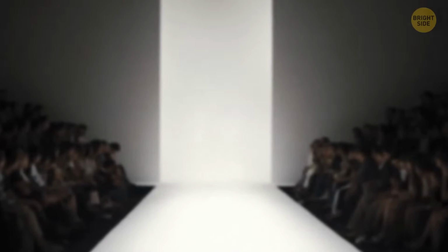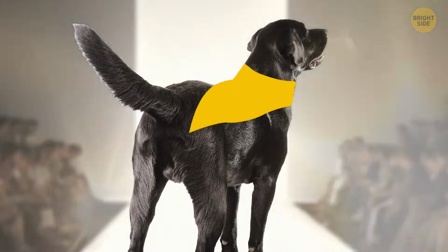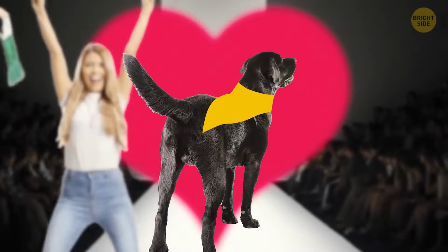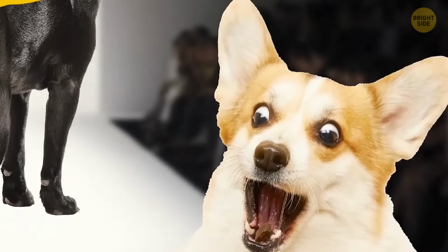The next color is orange. Look at Buddy, the 6-year-old chocolate Labrador retriever, owning the doggo runway with his orange bandana. That means he's friendly towards all humans, adults, children, you name it. However, he doesn't like to be around other dogs.